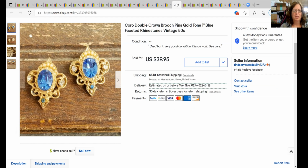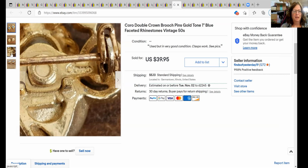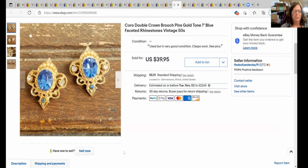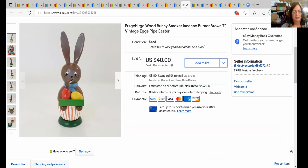This next one is a double brooch. In other words, they're pin backed, and it's by Coro, C-O-R-O. And I bought them for about $1, and I sold them for $44.80. My profit was $34.49. Any kind of jewelry that has a brand on it that you can tell is older is definitely worth looking into or picking up if you can get it cheap.